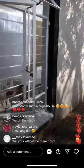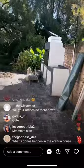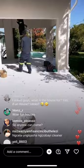This is not our family home. This is the Era Fun House. It's going to be so much fun. Here's the bright area. So they're continuing with that black and white from there all the way till here. This was built because Gugu just liked it. How spoiled is she? She just wanted to have this corner thing here where she can set up a table.